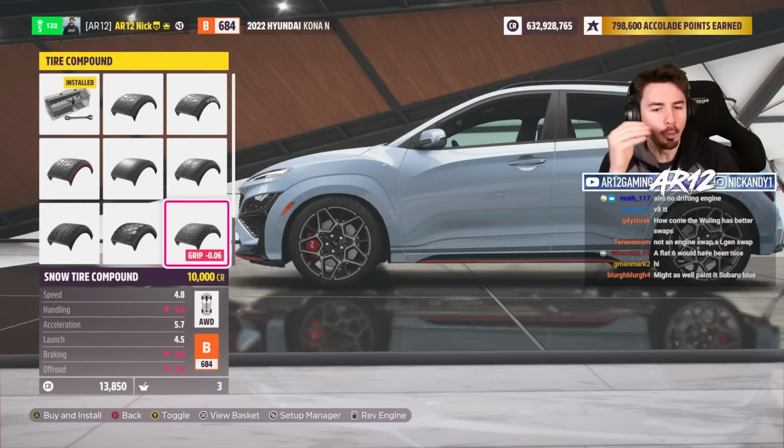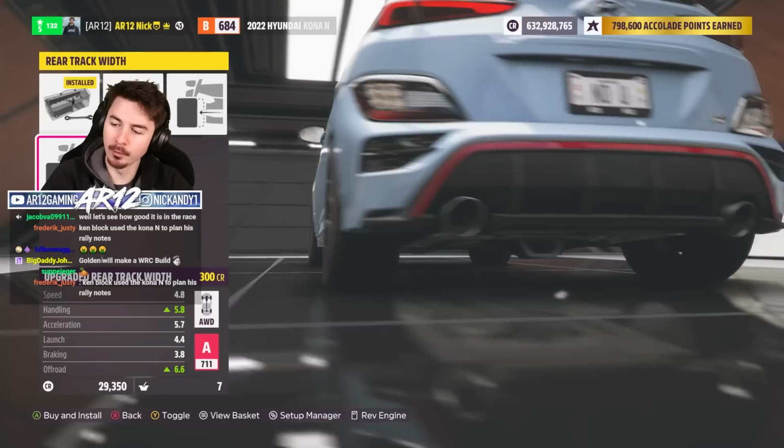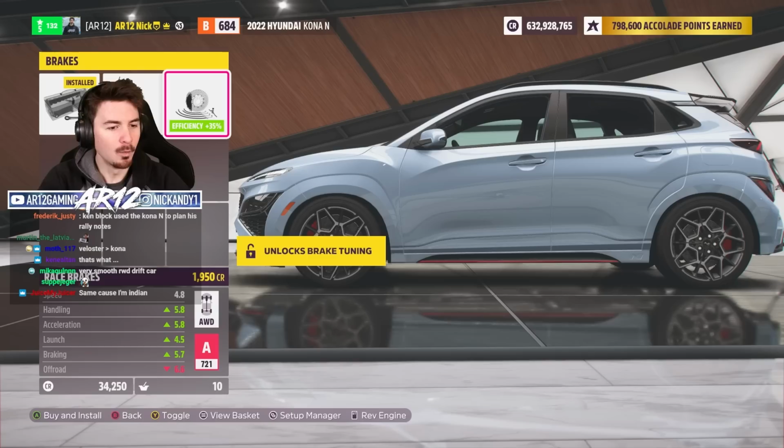Why don't I go and build like a try-hard build? Let's go with rally tires for this thing. Let's get some engine spacers. Not bad. As usual, I would have preferred an extra inch or two, but let's be honest, who wouldn't? Let's upgrade the drivetrain. We've already got a 6-speed gearbox. Upgrade the drive shaft. Upgrade the differential. We'll upgrade the brakes, racing brakes. We've already got our race suspension. Give it some anti-roll bars.